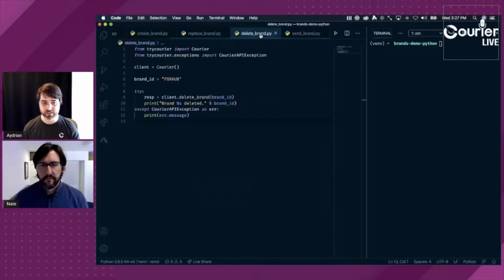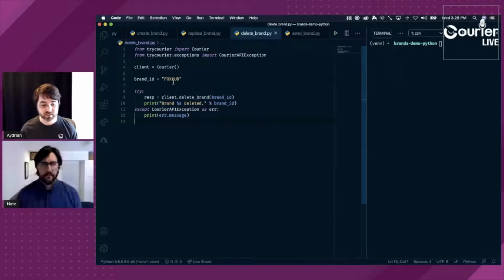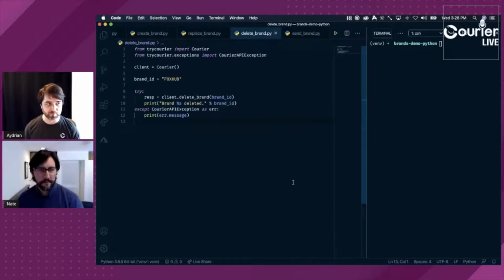And then we'll just touch on the last kind of operation that we have, which is, of course, the delete. So if you need to programmatically delete a brand, you can do that using the brand ID. So here, if we wanted to delete the Fox Hub brand, you just pass it the brand ID that we set up, and you just call client.delete. And this does return the 204, but in the backend, it doesn't return a value. So you can just run it, and then I just printed out a nice little message.